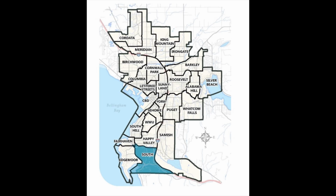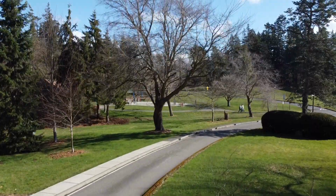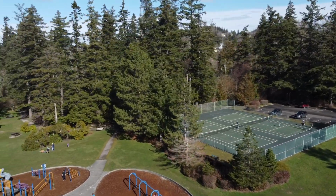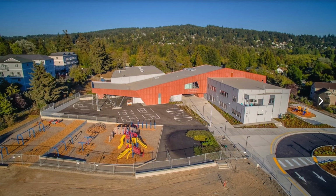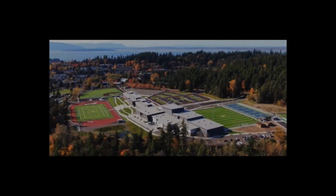The adjacent south neighborhood is home to 136-acre Fairhaven Park, where residents enjoy trails, playground, spray park, tennis, pickleball, basketball, and picnic shelter. And kids living in the Edgemoor neighborhood attend either Lowell Elementary in the Fairhaven neighborhood or Happy Valley Elementary in the Happy Valley neighborhood, Fairhaven Middle School, and Seaholm High School.